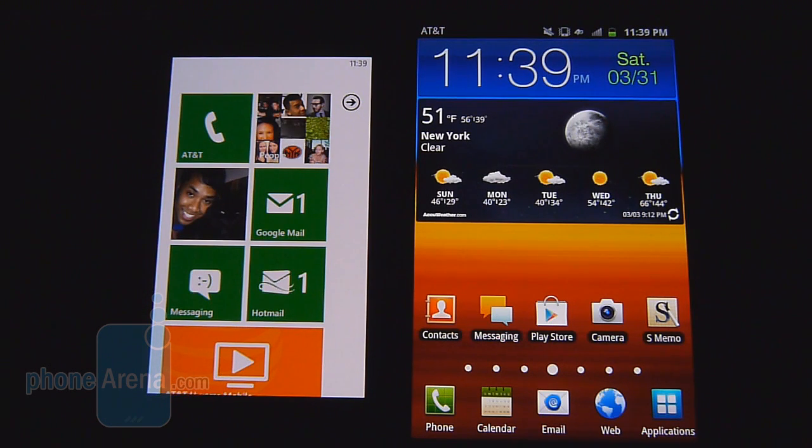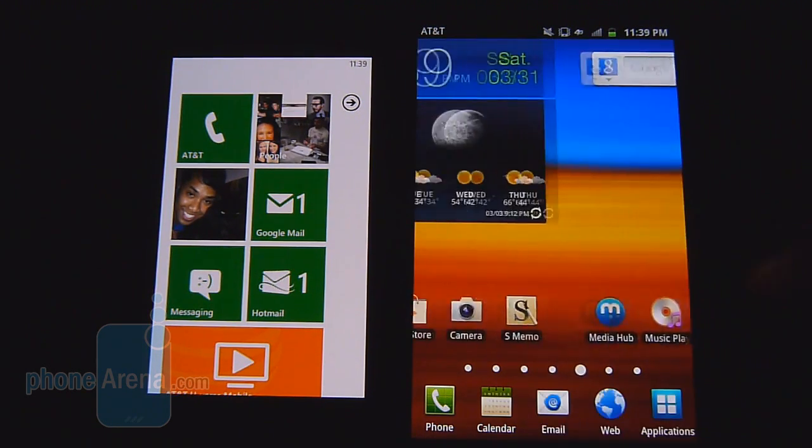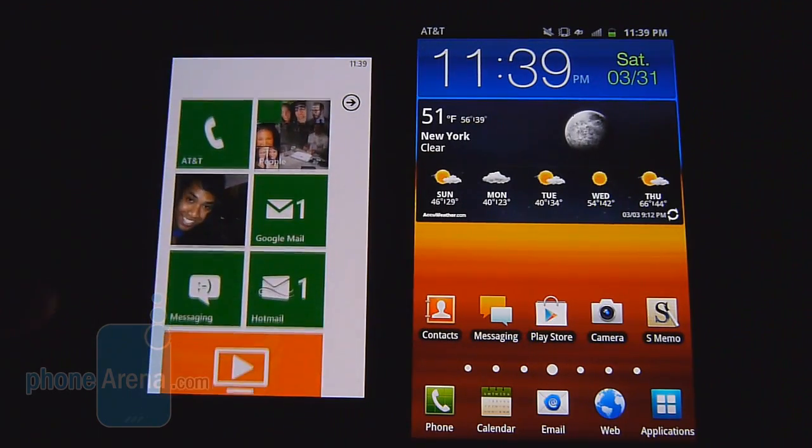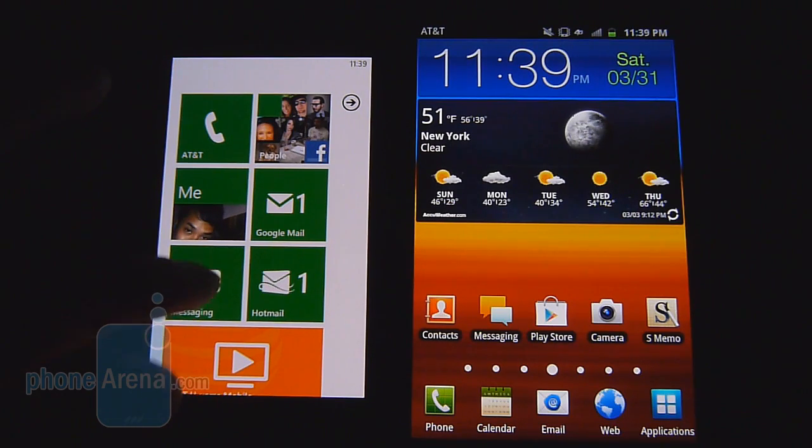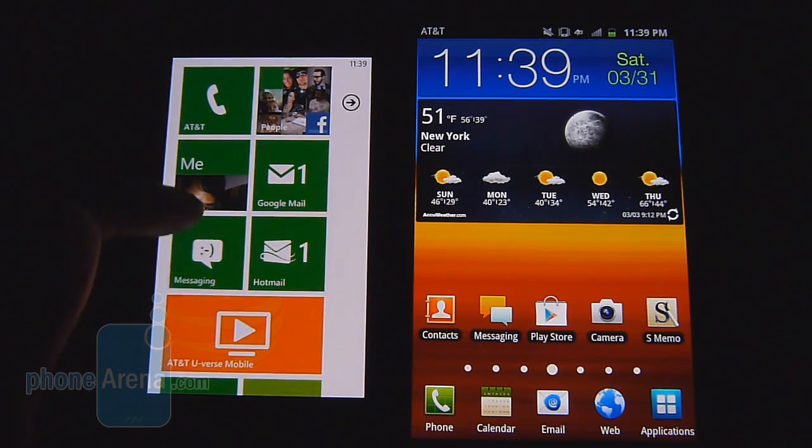Obviously, it's going to come down to platform experience. That's just the biggest differentiator between these two handsets, and ultimately that's what's going to sell it for some people. So with Windows Phone on the Nokia Lumia 900, it's just exactly like another Windows Phone out there. It has a very dynamic look with its live panels here.